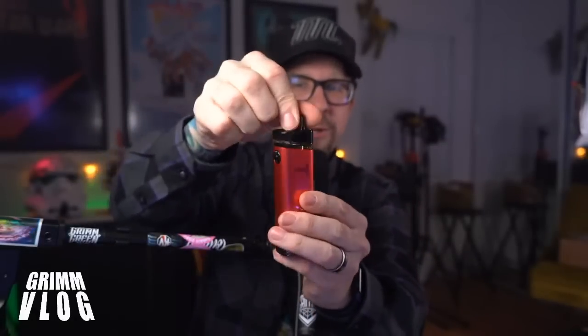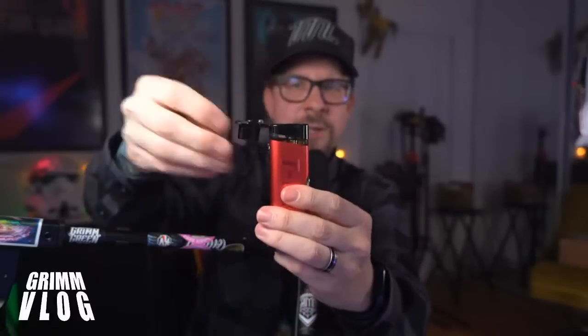I got a T-Rex here that I'm definitely never going to review. This thing is the goofiest of the goofiest things of all time. It looks like a giant JUUL, and I hate that it looks like a giant JUUL. But it does have a pretty cool filling system: you press and then you can flip the top, fill it that way, and press and lock it back into place. I don't know, it vapes okay. I just think this thing is so dumb, but it works.